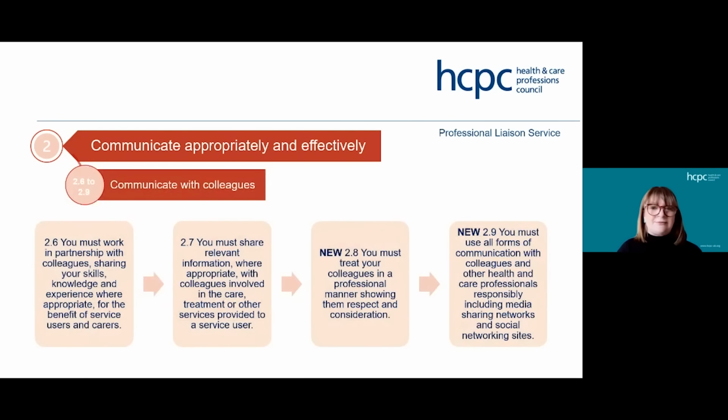In terms of communicating with colleagues, there are now 4 standards that apply. The standards have always required that registrants work in partnership with colleagues to share knowledge, skills, experience and information for the benefit of service users and carers. We've added 2 new standards in this section which cover treating colleagues in a professional manner. At the HCPC, we want to show our support for positive working cultures and professional relationships between colleagues.